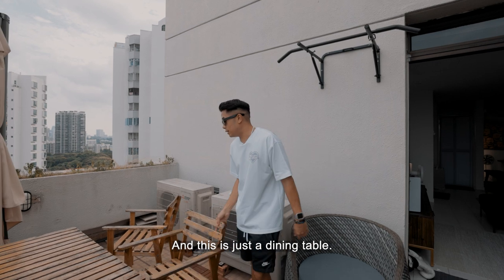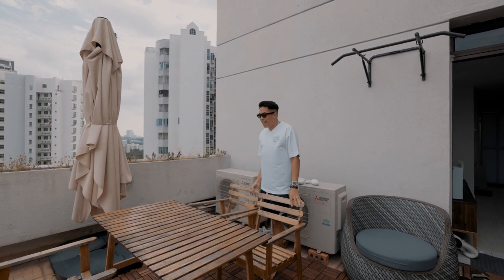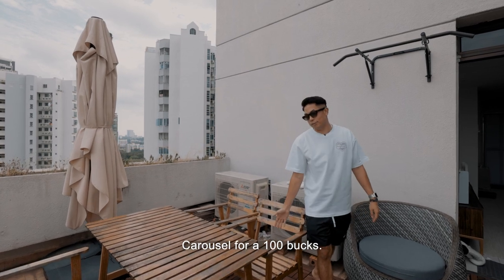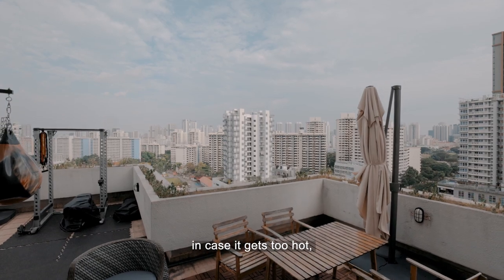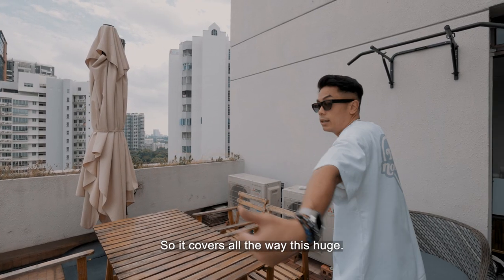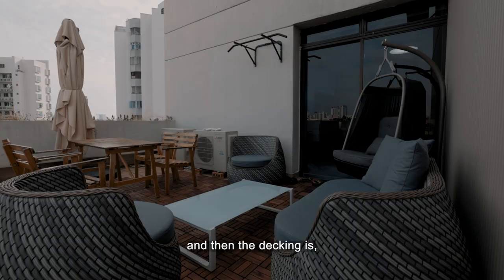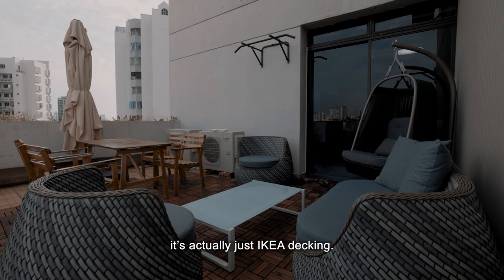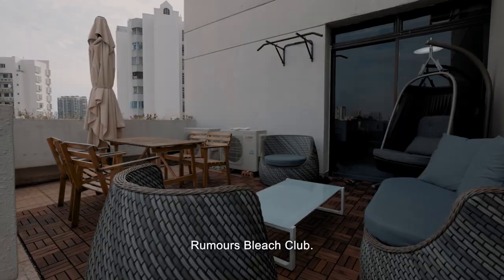Then this is just a dining table. I actually got this off Carousell for $100. So this is where we eat. That is a parasol in case it gets too hot. I think it's a 3-meter parasol, so it covers this entire huge area if you open it up. And then the decking is just IKEA decking lah. So this is the chill area. This is my idea of a Rumors Beach Club.